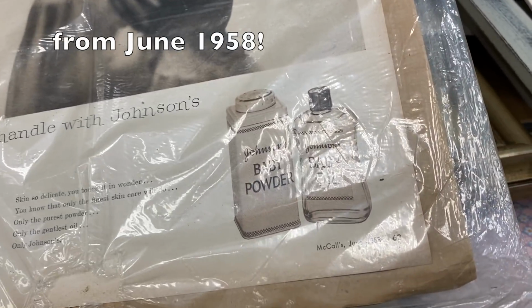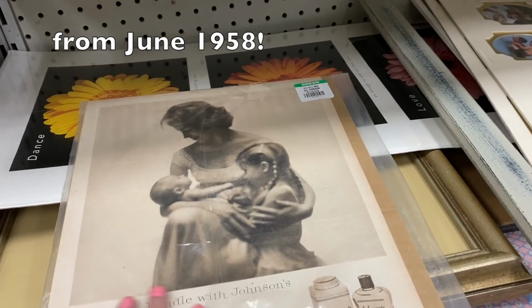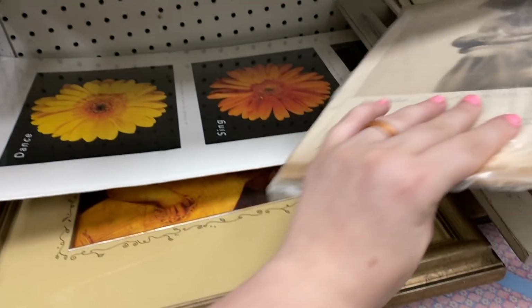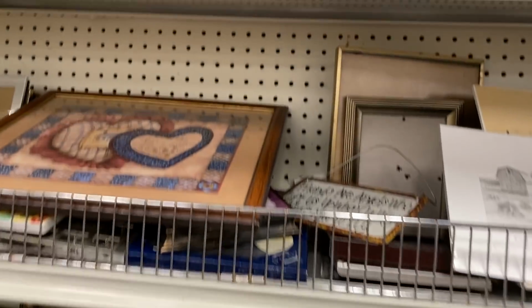They had this really great advertisement piece here from a McCall's magazine, I would guess. It had the Johnson baby oil and baby powder with a mom there with her two kids. I thought that was really cute.